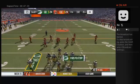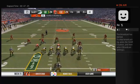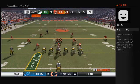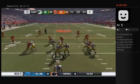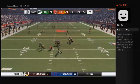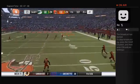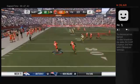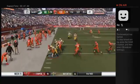Time to find out. When you see zone defense and you know you've got a drag route on as your primary call, you've got to be really careful as a passer about how far you let your guy go because he might wander into some tough coverage. Throwing is Rodgers. Going up top. And this is going to be intercepted. A great read, and it's picked off.